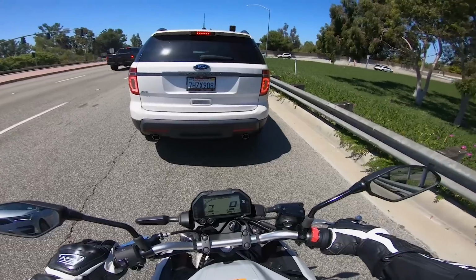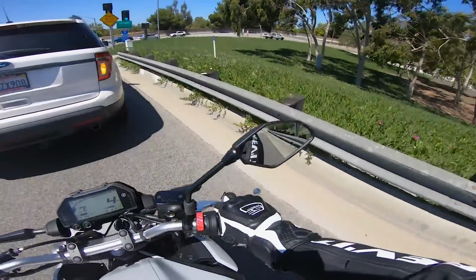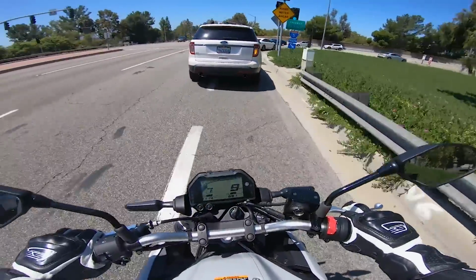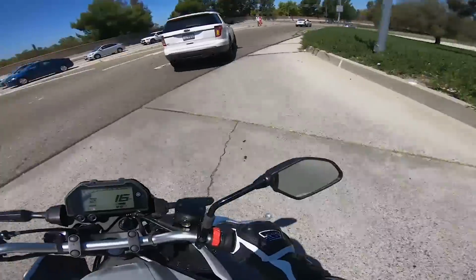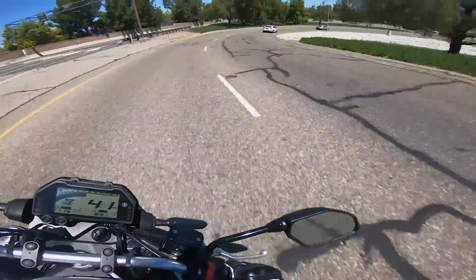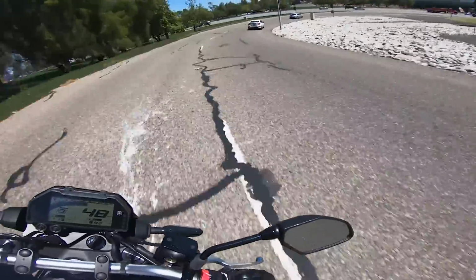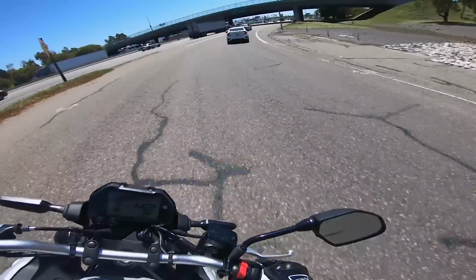All right, let's get on the freeway. We're gonna get blocked, aren't we? Dang it. Nice little roundabout onto the freeway. I was hoping we were gonna get it, really show what this little MT has to offer. Oh, we might get it around the outside. Let's do this. Yeah. Super lightweight, super planted on the side of the tire.